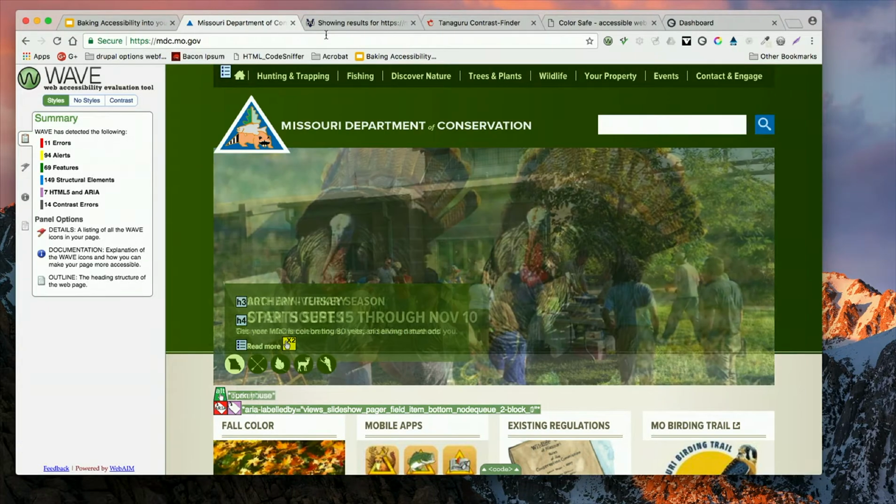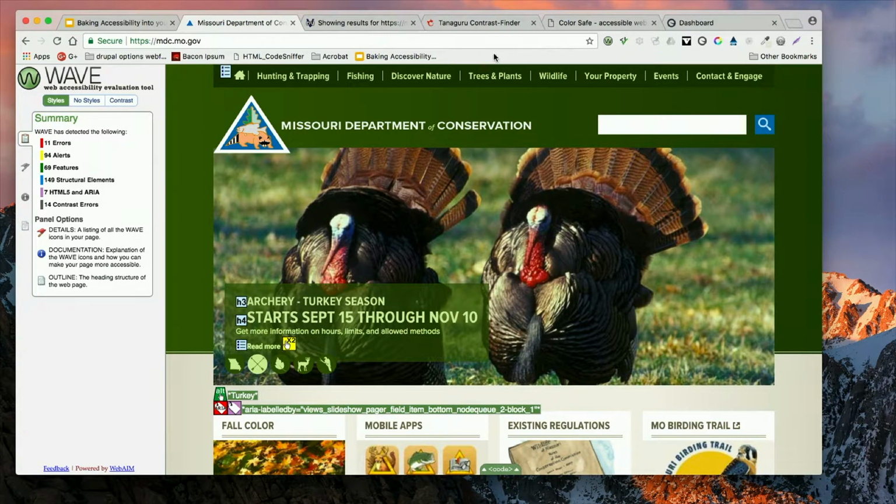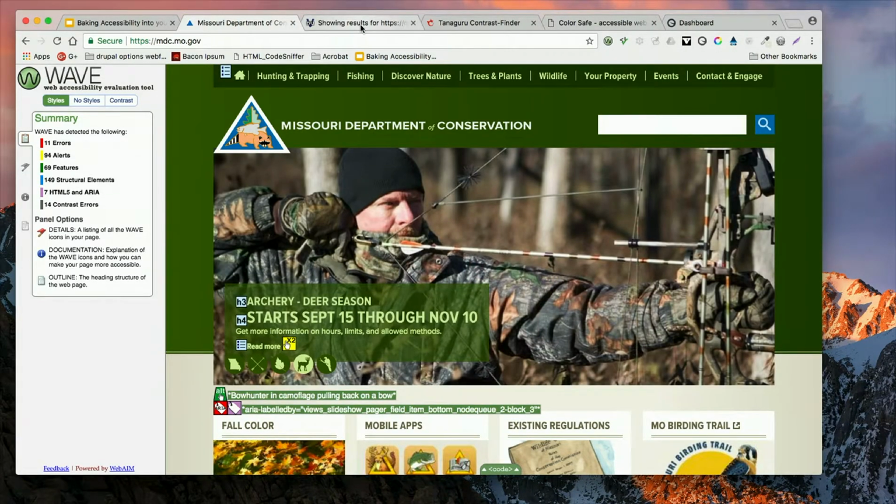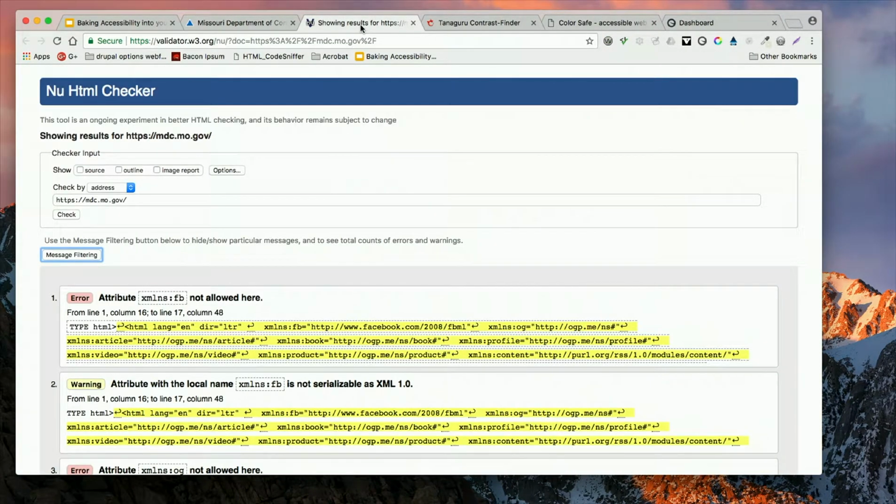When you're trying to write valid code, there is a nice little plug-in for Chrome called Validate. And when you click that, it takes you to the W3C new HTML checker. And this will tell you everything that is technically wrong with your site. So even though I'm supposed to be an expert, you can see we have an awful lot. We have a lot of stuff here.